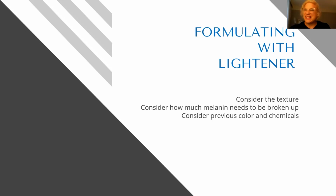So even if the hair seems okay, if you know that the ends of that hair have previous ammonium thioglycolate on it, chances are it's going to be more fragile. You need to use something softer or you could break the hair easily. Consider the health of the hair.